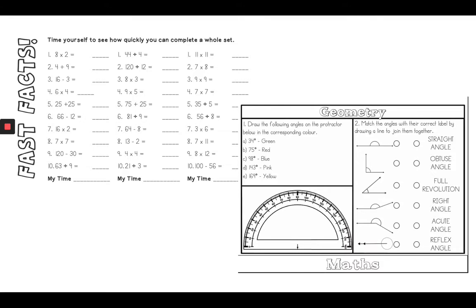Then we also have our geometry for maths. So using our skills that we learnt last week, we are going to use the protractor to draw the following angles onto it. If you don't have a coloured pencil, please just do it in lead pencil and label the angle. Then number 2, you're matching the angle with the example. So for the first one, you'll draw a line to which is the name of that type of angle.